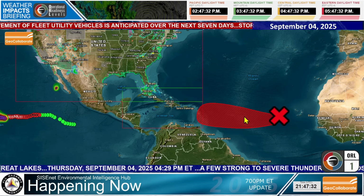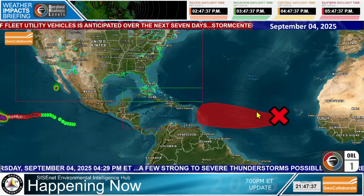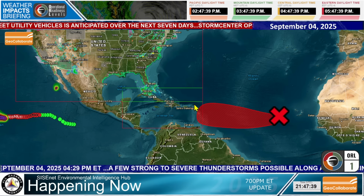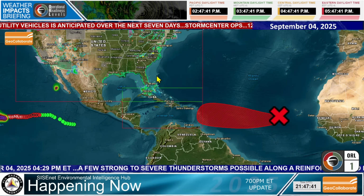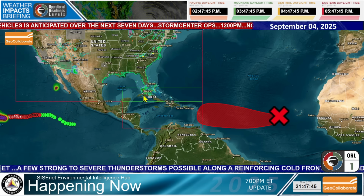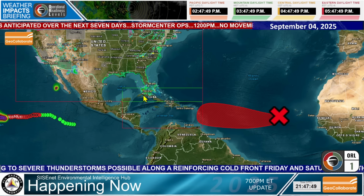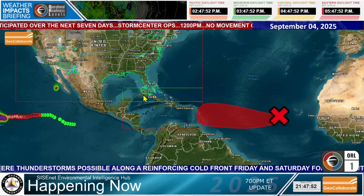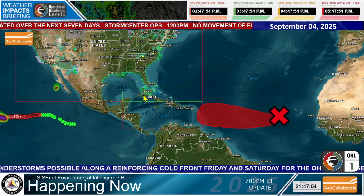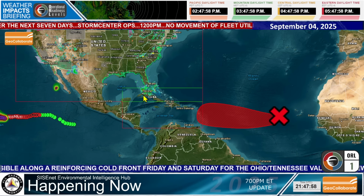This is where this system is expected to be headed. It could enter the Caribbean. It could follow the northern area here like Aaron did and start to recurve, or it could continue on this way towards the Gulf. All bets are off the table as to which one is going to happen because we don't have a named system yet that really helps to initialize the models correctly.